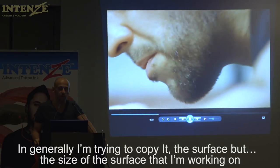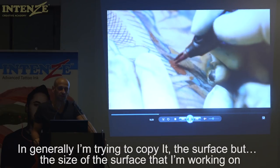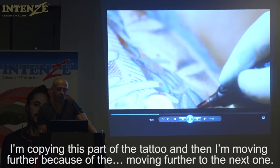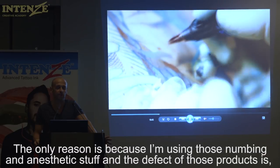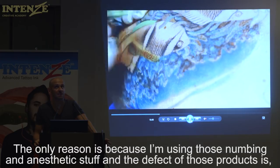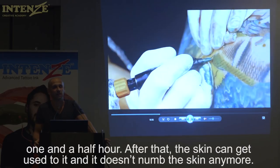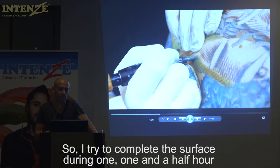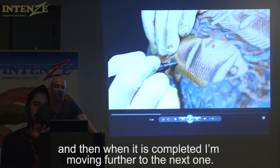In general, I'm trying to complete a surface in about 1 hour. I complete this part of the tattoo, and then I move further to the next one. The only reason is that I'm using numbing and anesthetic products, and the effect of those products is, in my opinion, good for an hour, maybe 1.5 hours. After that, the skin can get used to it, and it doesn't numb the skin anymore. So I try to complete each surface within 1.5 hours, and then when it's completed, I move further to the next one.